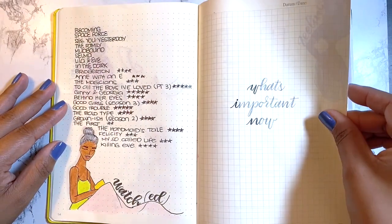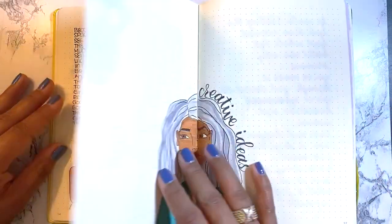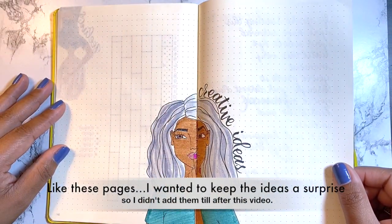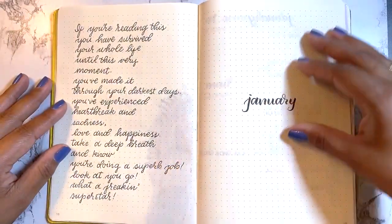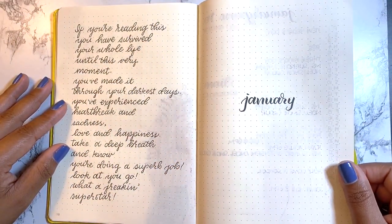The pages that you have already seen are just part of my basic setup that I do whenever I start a new bullet journal. They are my main collections that kind of go from journal to journal. And here we are at my first monthly spread, which started this January.